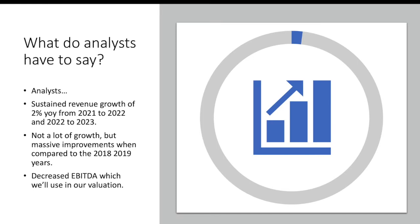Okay, so the question still is, is this a turnaround story, or will Nautilus continue going back to declining revenues after COVID is done? So I think it's really important to see what analysts are thinking here. Quick side note about analysts: when it comes to giving price forecasts, they are absolutely terrible. I would not trust their price forecast whatsoever. I believe they're motivated by other sources.